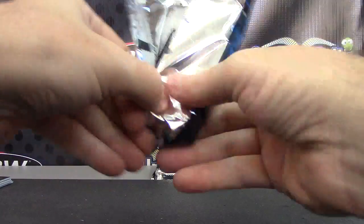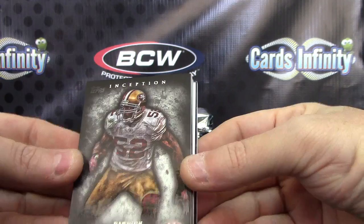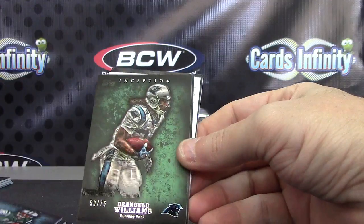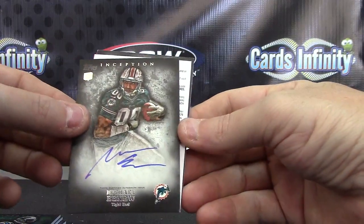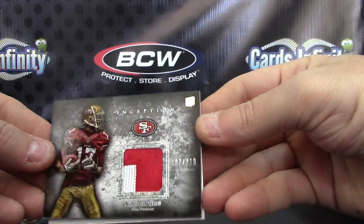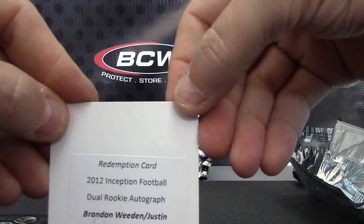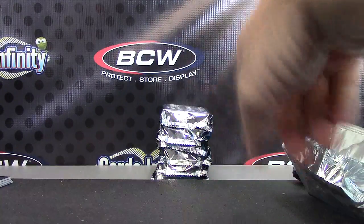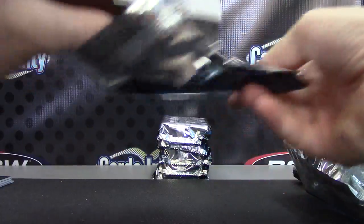Round two. One fatty. Patrick Willis. Tom Brady. Got a redemption too. Tim Tebow, number to 252. D'Angelo, 75. Agnew. Your Agnew collection is growing by one card. Patch of A.J. Jenkins. Number to 210. And dual autograph, Brandon Whedon, Justin Blackman. Dual Inception autograph. The dual autographs in this stuff look pretty cool. It's like a smoke cloud with the autograph inside. Brandon Reed and Justin Blackman.